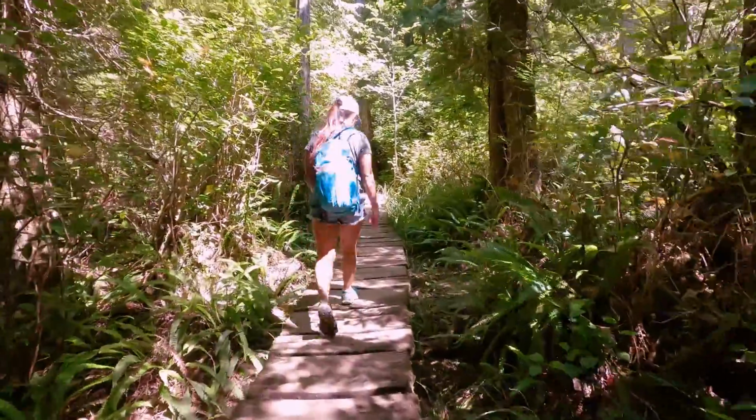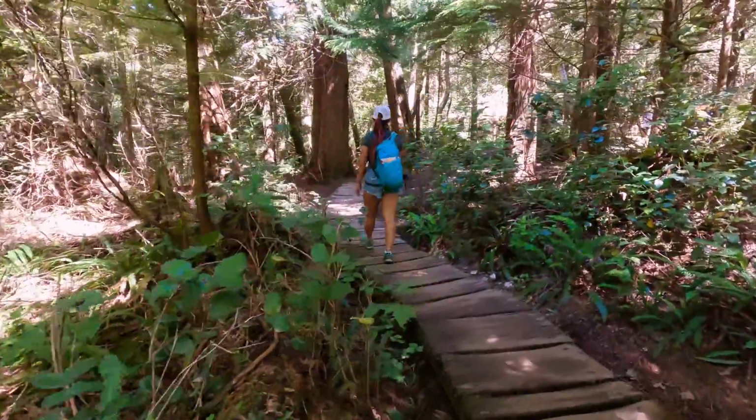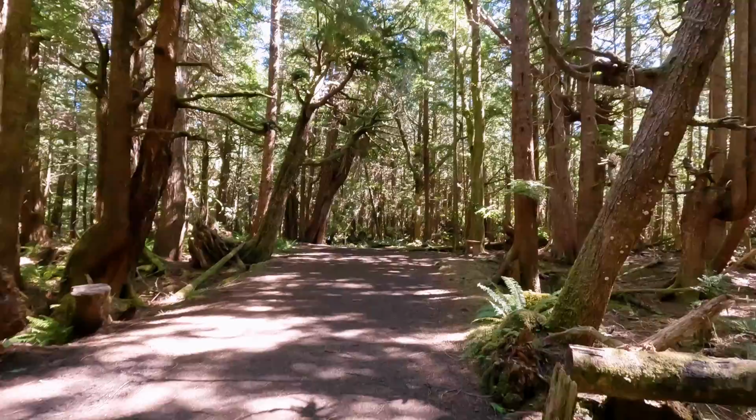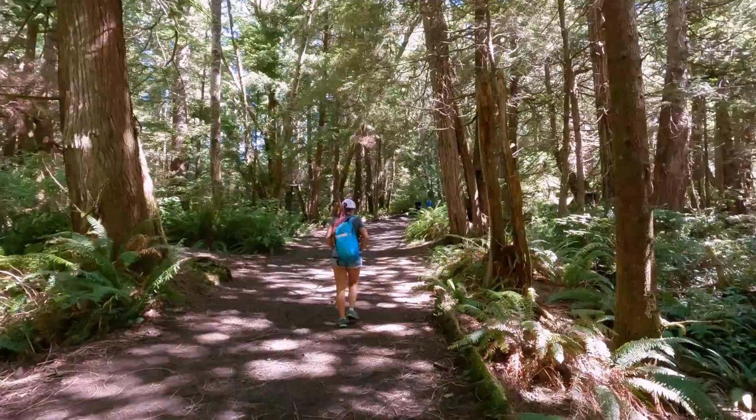If you have the permit for this trail, you can also use it to do another hike to a spot called Shi Shi Beach. We wanted to do that one as well, but unfortunately not only did we run out of time, but we were pretty beat up at this point in the trip.